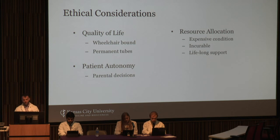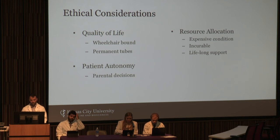And finally, resource allocation. It is a very expensive disease to take care of. It is incurable, and lifelong support will be needed. And there are many diseases out there that are curable and a lot less expensive, and the money might be able to be used more effectively in treating them. So it leaves the question of whether the resources are being allocated as effectively as they possibly could be.